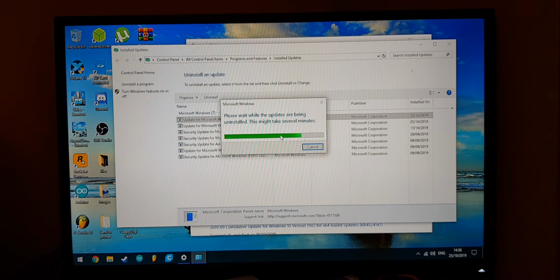I'm not going to edit this out. I'm going to leave it as it is, just so you've got an idea of roughly how long it takes. It does take a while sometimes, especially this first one, this new one that they've made. That's the one that messes up this bar down here. That's supposed to be the fix for this one here, the one underneath.